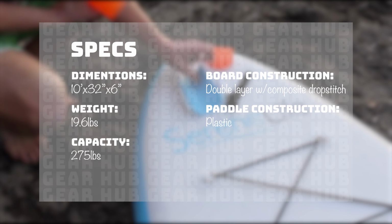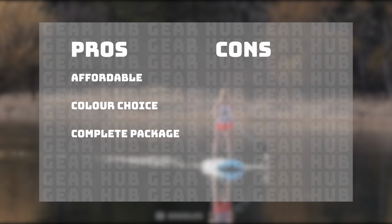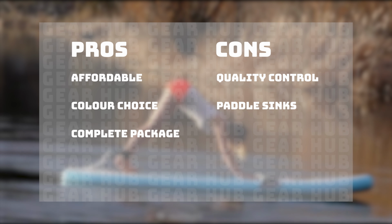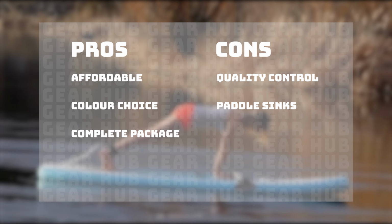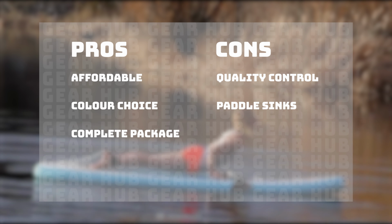The paddle is plastic. Pros and cons. This board is obviously very affordable. It's available in lots of colours and patterns, and it is a complete package, so you don't need to buy anything extra to get you started. The cons, it is lower in price, so come to the table with low expectations for performance and overall build quality. And try not to drop your paddle because it will sink to the bottom of that lake.